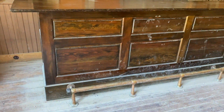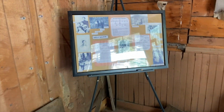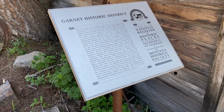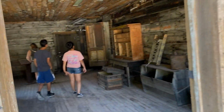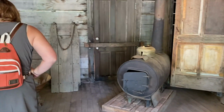Yeah, there's an old bar. Imagine there was a big mirror right there. Watch an old Western and there was probably one of those player piano type things. This was the Kelly Saloon. So many cool old artifacts. Cool. What was this old place? Love that hutch. Wood stove.